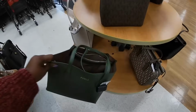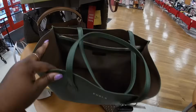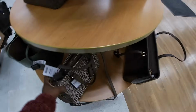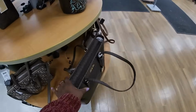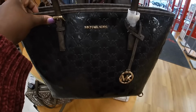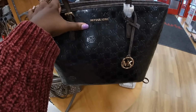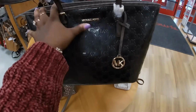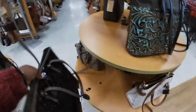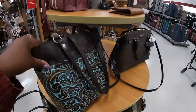All right, and this Furla, let's see, this is $150. Where's all the paper and everything? DKNY, $60. This Michael Kors is $120. I don't know if it's supposed to look like that, or maybe it's just the material of the bag. But when I saw the smaller crossbody version, it was kind of like this. I don't know, is it foggy or what? But anyway, here's that one. This Patricia Nash is red tag for $72.